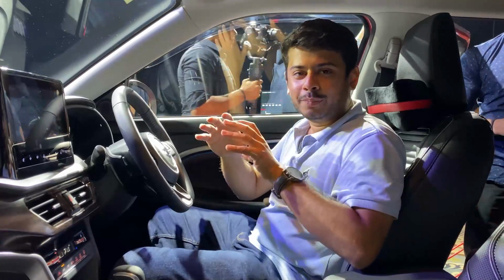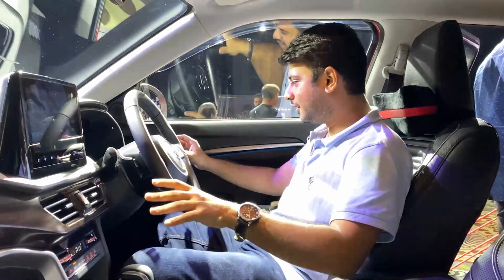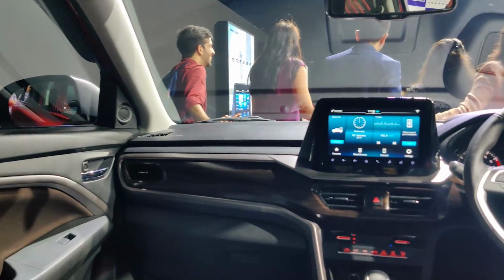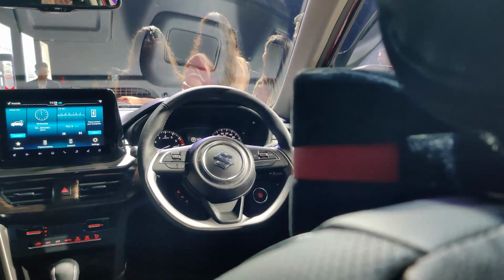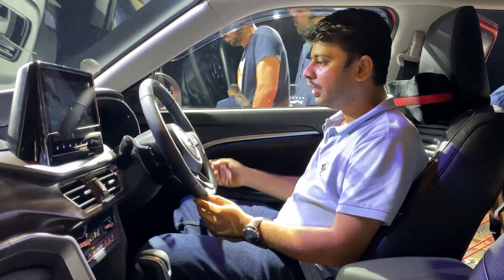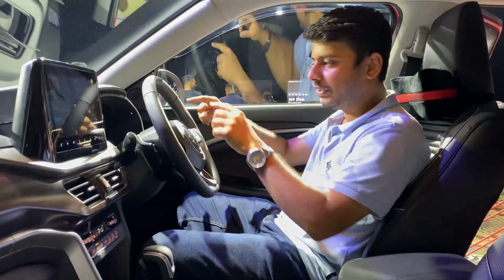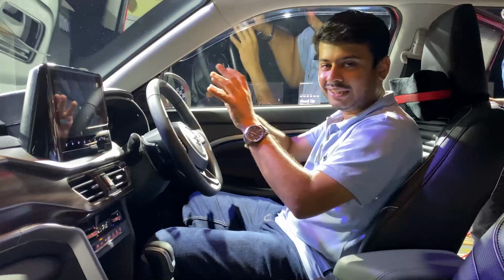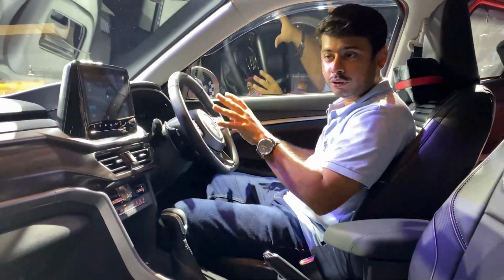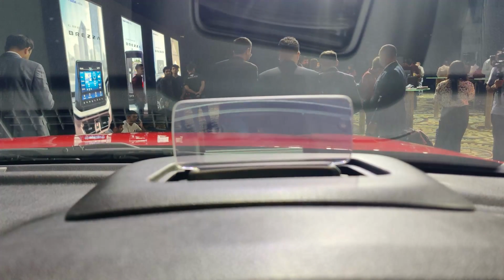Step inside the all new Brezza, and here is where the main changes lie. Now the dashboard gets this sculpted teak finish. You also get a new steering wheel. Overall, a lot of the kit is new, even though the switchgear might be shared with other Marutis. You get a new instrument cluster, and unlike the first Brezza, which came with LED rings around the cluster, that is not there, but the cluster is all new. You also get a head-up display, very cool, and a new infotainment screen.